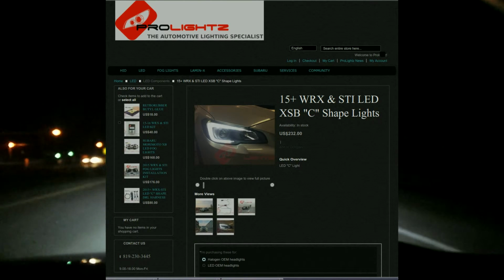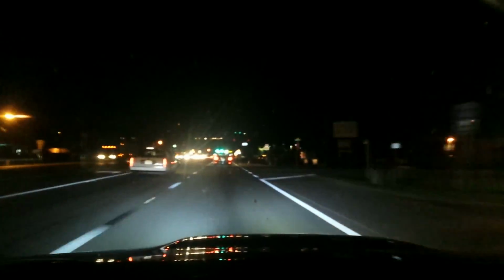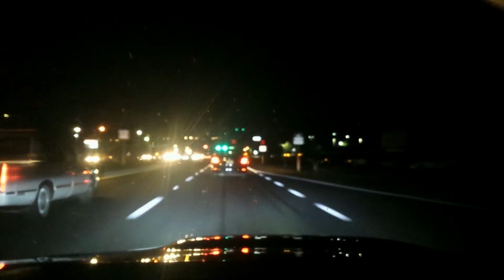Also wish the DRLs were not the high beams on any car in existence. I wish they were all either low beams or something else. Something else would be nice. But I do like the DRL safety feature. It is definitely something I noticed that people see and catch on to.